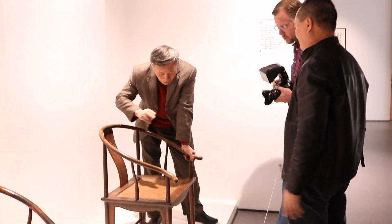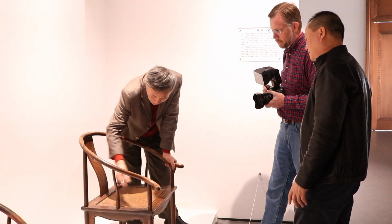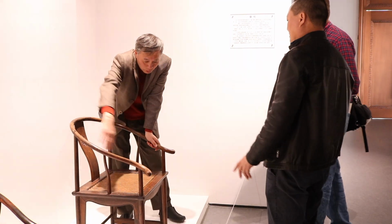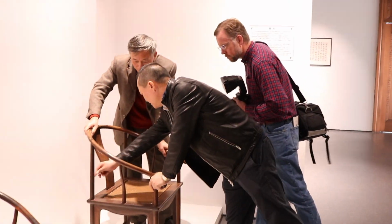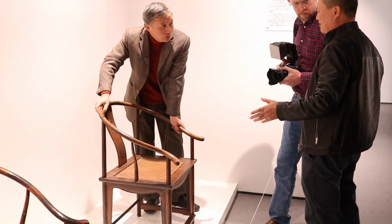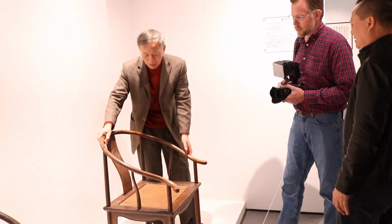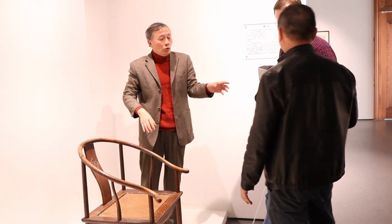It's no good. And also you see all these columns. This column, this column, this column, this column. It looks a little bit not so in harmony with the whole design. Too straight. He started to criticize the design.